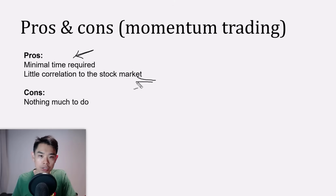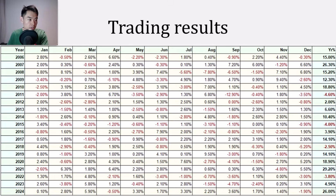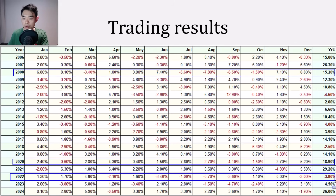There's little correlation to the stock market, because even if the stock market is down, it's bearish, you could still be making money for the year. As you've seen in the results earlier, let's say we have the 2008 financial crisis. This system is up 15%. 2020 with COVID, we are up 18%. 2022 with the Russia-Ukraine war, in this case, we're down 3%. So there's little correlation to the stock market.